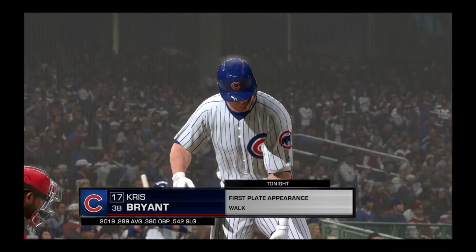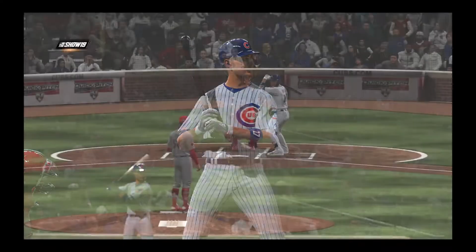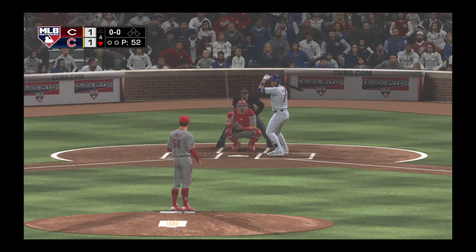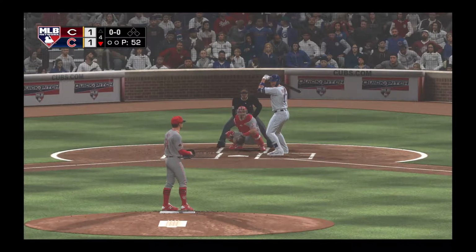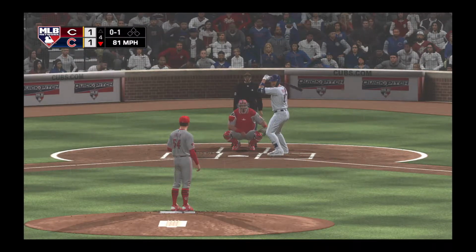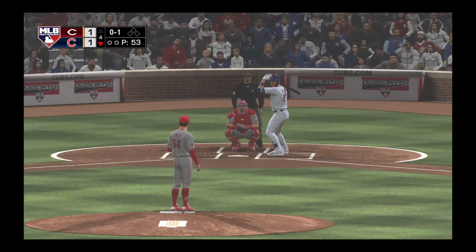Here's Chris Bryant now. Leading off for the Cubs, the third baseman, Fred. Infield in the overshift here. Now the pitch. A big roundhouse curveball in there for strike 1.